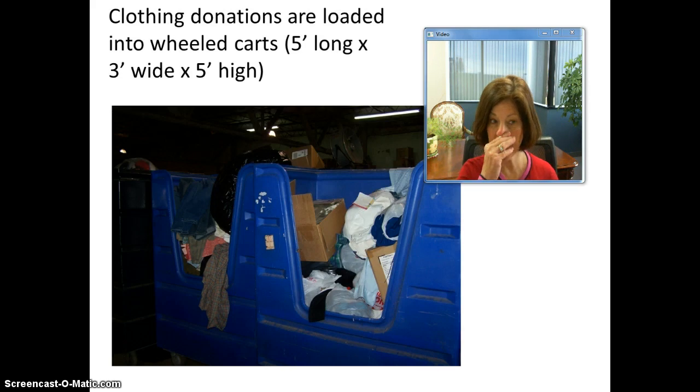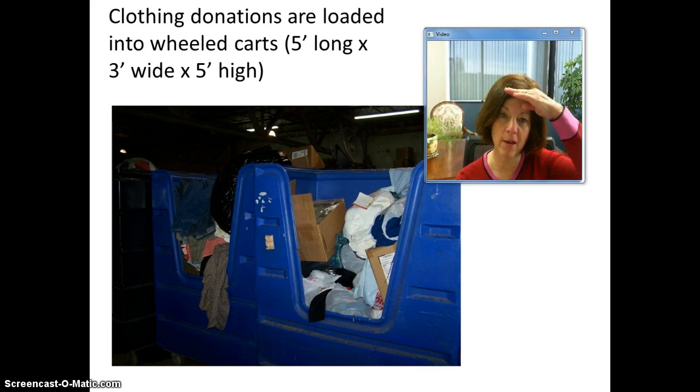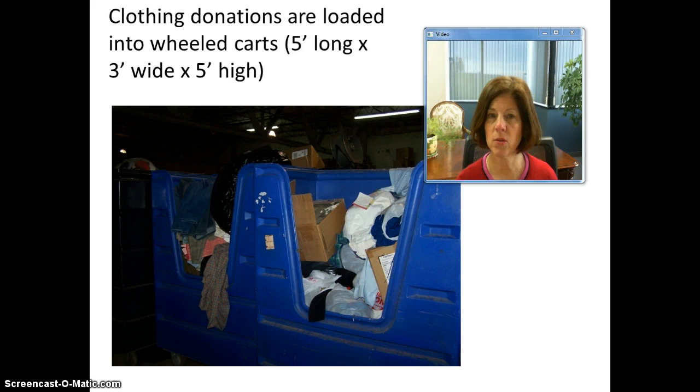Clothing donations are loaded into wheeled carts. They're 5 feet long, 3 feet wide, and 5 feet high, so they come up to about my forehead. They're very big, and as you can see, there's an assortment of clothing. There are boxes and paper sacks and just various things that people have donated clothing and other household items in.